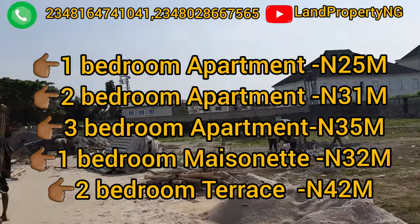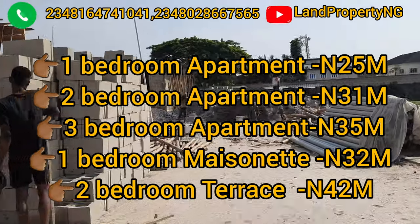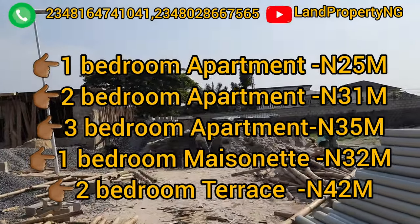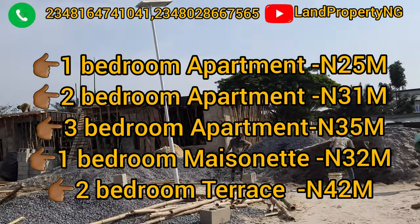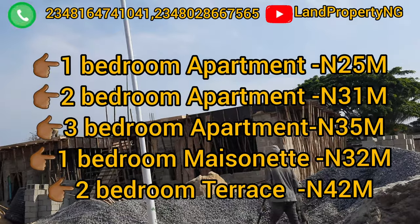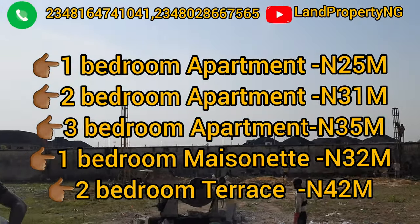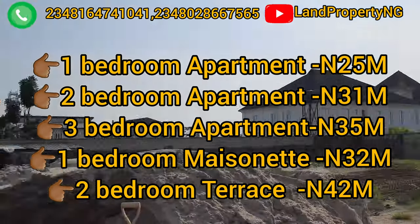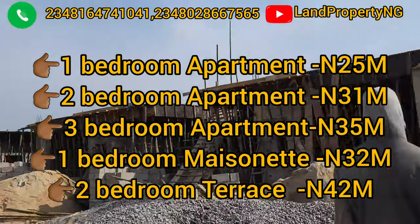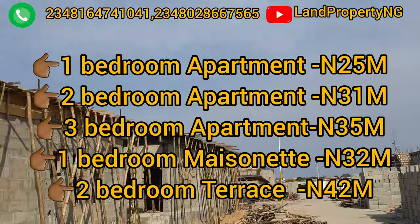We have the 1-bed apartment, which is still available, which is going for 25 million now. Also, we have the 2-bedroom apartment, which is going for 31 million naira. We have the 3-bedroom apartment, which is going for 35 million naira. Then we have the 1-bedroom mess unit, which is going for 32 million naira. Then we have the 2-bedroom terrace, which is going for 42 million naira. The other types of houses are all gone.